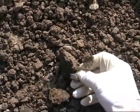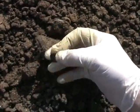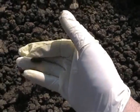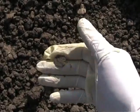Just have a look down here. Somewhere in here. There it is. Yep, a little coin, a little Roman. There we go. That'll clean it nicely.